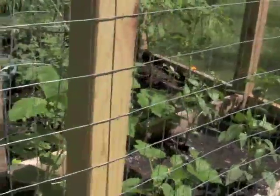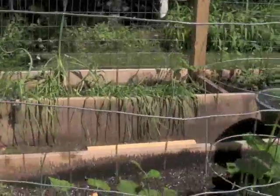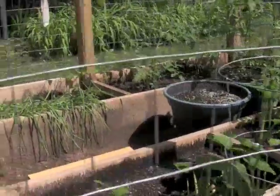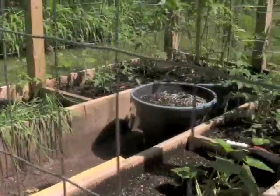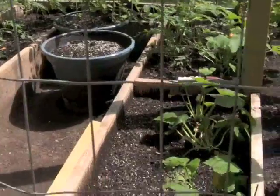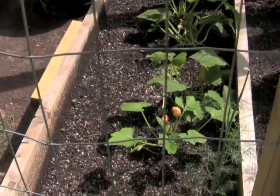Now the zucchini are doing great. I've interspersed them. There's some in back there. And they've been blooming for a couple weeks. No zucchinis yet. But I expect we'll see some soon.